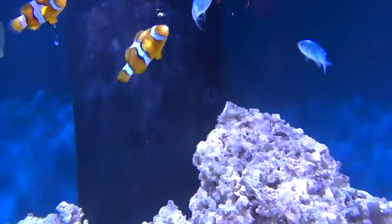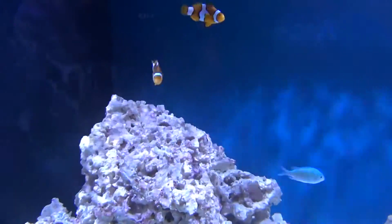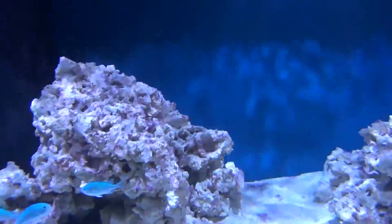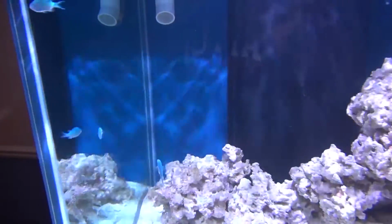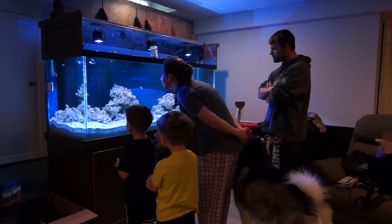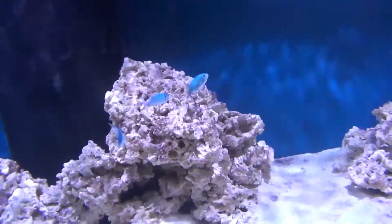The other one, my wife kind of named it, said his name is Whitey because he has somewhat whitish lips. You might see him turn. I think he had a little fight with the other one, and he scratched his side. And then the 3 reef chromies, they're all these beautiful blue and green colors. My daughter named them cheesies. They're just called cheesies. And I don't think it had anything to do with the word chromie, but she's like, they're cheesies.